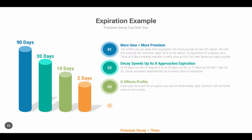We call the value that the option loses every day as it approaches expiration by the Greek letter theta. When we talk about theta decay, it's the same as premium decay, except with theta, it's an exact value that we can put onto the option. So we can say that this option loses $5 in value every single day, or it loses $2.